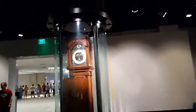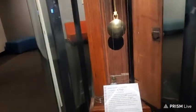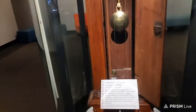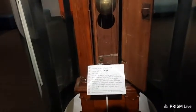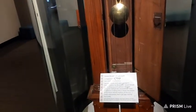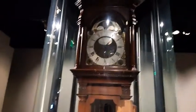Who likes a grandfather clock? This one, wow. Joseph Ellicott's tall case clock, completed 1769. Made in Bucks County, Pennsylvania. That is really cool. It shows the phases of the moon and the motions of the sun, moon, and planets, and it can play 24 tunes. Oh my goodness. That is amazing.